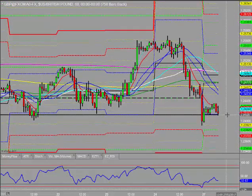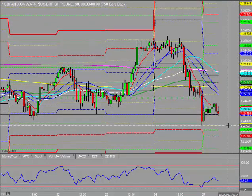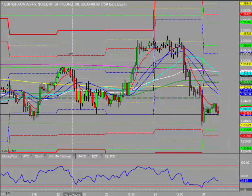Alternatively, we're already down at the S1. May get a run back to that Asian session low and beyond. We'll see how it plays out there. It's been a bitty one to trade in the last week or so for me.